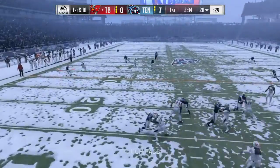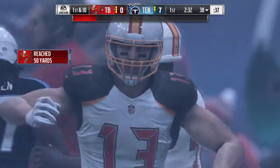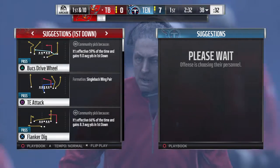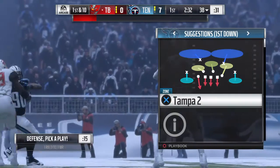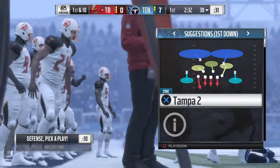Following the interception, Winston toward the sideline, and look at that catch. Dragging the toes, and that's going to be a first down. Well done. They got 18 yards out of that one, and it gets them a new set of downs. Right after the turnover, they come out throwing. And that means it's a sudden change situation.